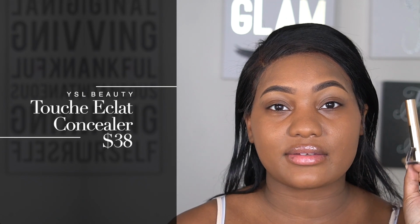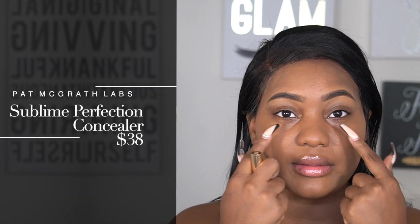Next, onto concealer. I'm going to be using two concealers today. I like to use the YSL Touche Eclat. This is in 5N. This is just to neutralize and put a base concealer down. And then I like to put the McGrath Labs on top of it, right in the middle, just to brighten it up underneath. This is the shade M18. Both work very well together, and both are worth every single penny. I really, really love both of these concealers.